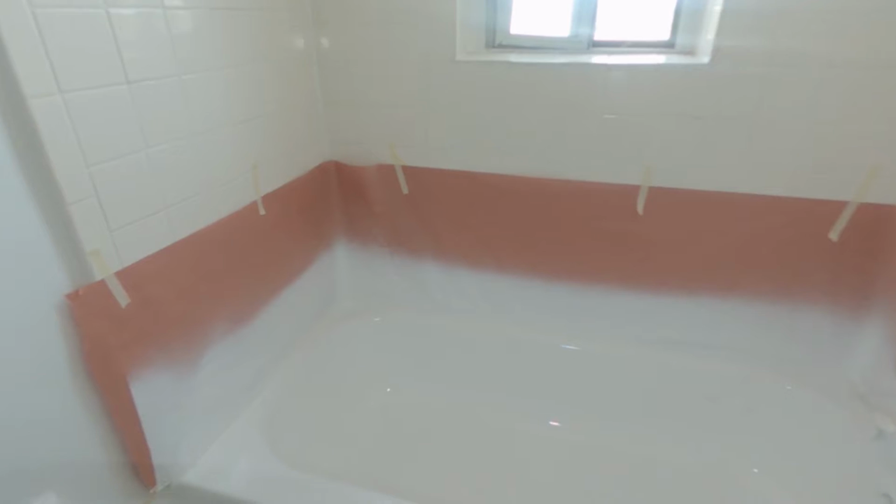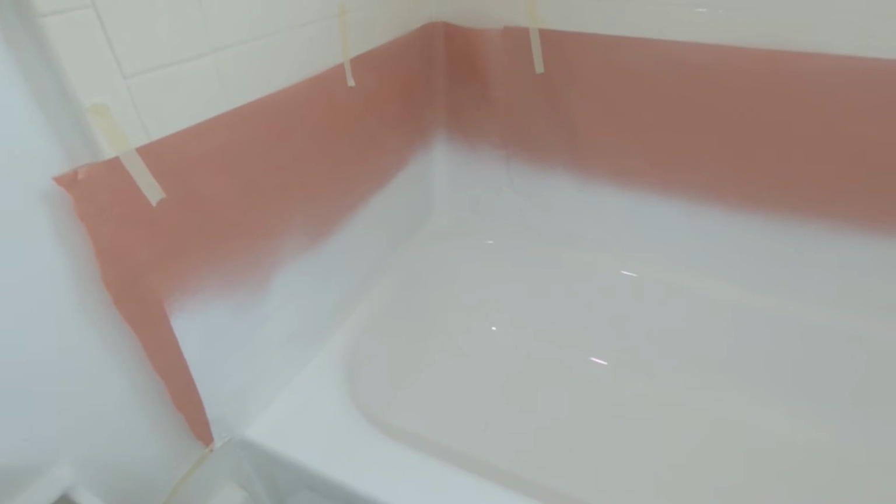Just in case you guys didn't know, see here, this is the bathtub. They just sprayed it. So that means they relined it and makes it look brand new again. So that's all they do. They just spray it. Crazy, eh?